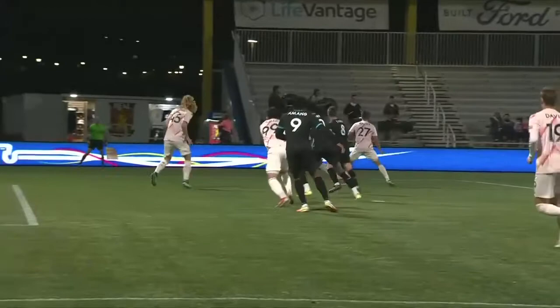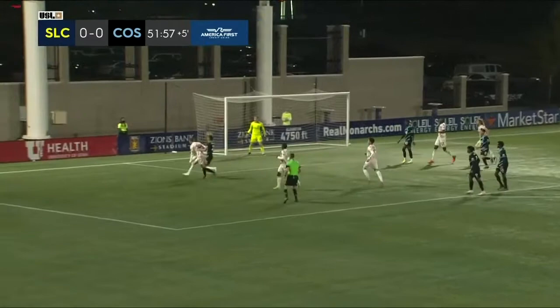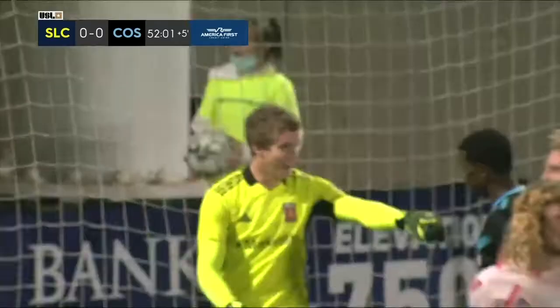Yeah, that's the kind of athletic, acrobatic save that we've come to expect from Jep. The USL Championship record. He steps up, strikes. Good save by Dewsnup! Superb work by the young goalkeeper, and that keeps the Monarchs on it, in it.